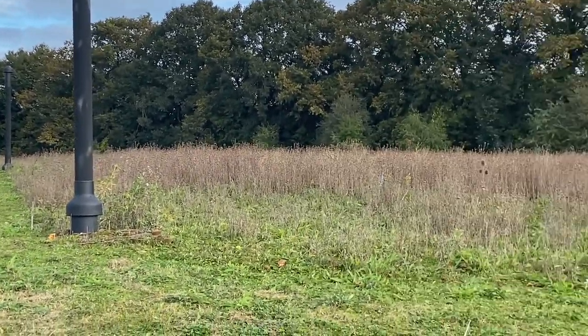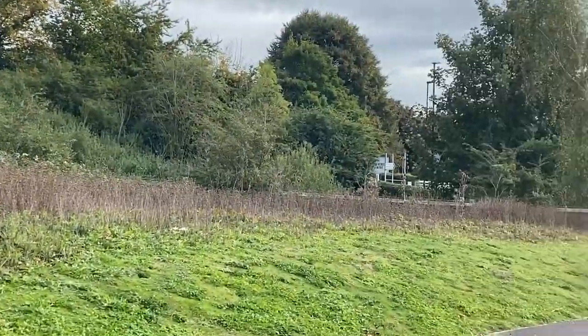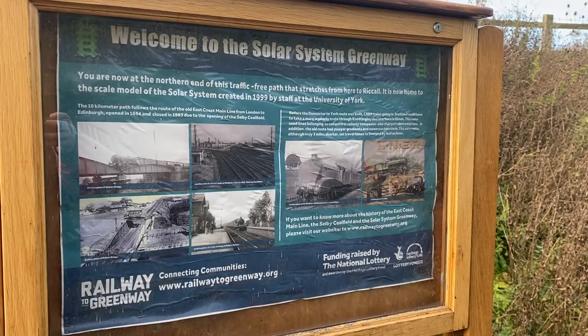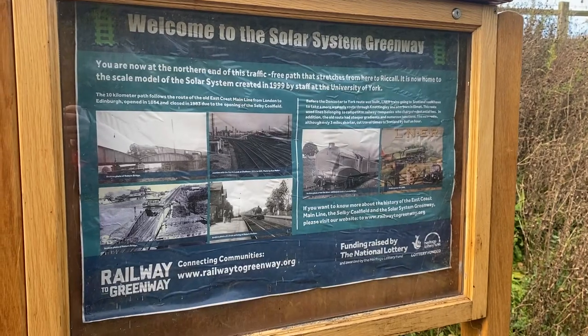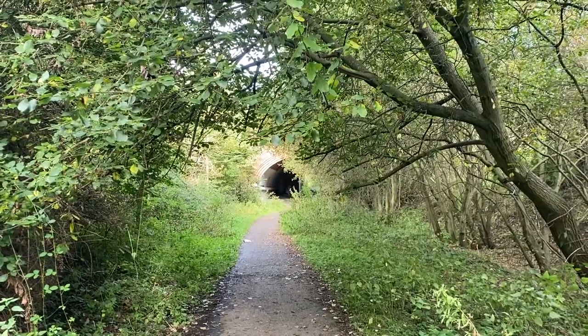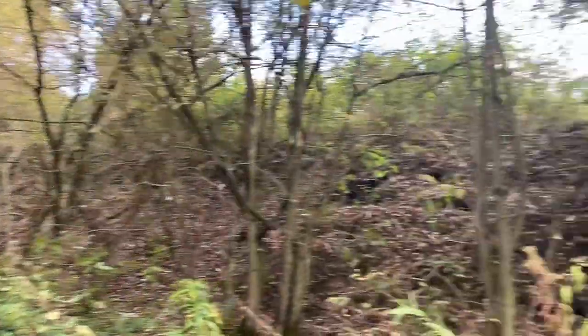But that now is a cycle track, and in a future video I'm gonna get my bike out and go along there and show you what it's like. So I have done it before. I cycled all the way to Selby. I did it for a charity thing, which was really cool, but I'm not the fittest person in the world, so it damn near killed me.